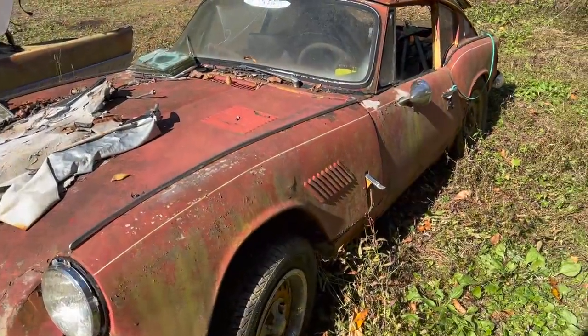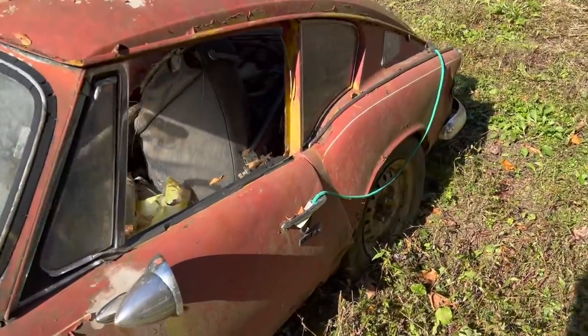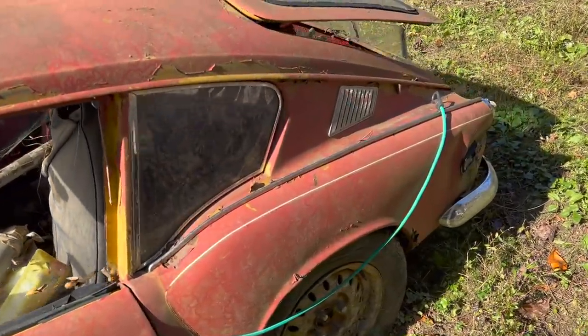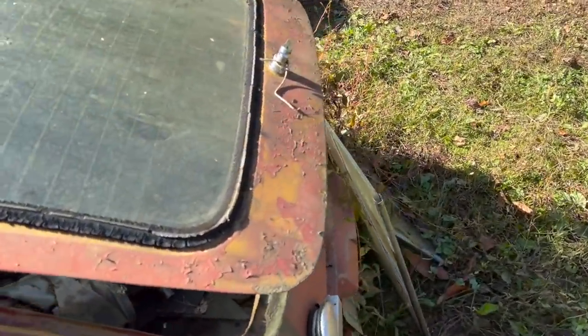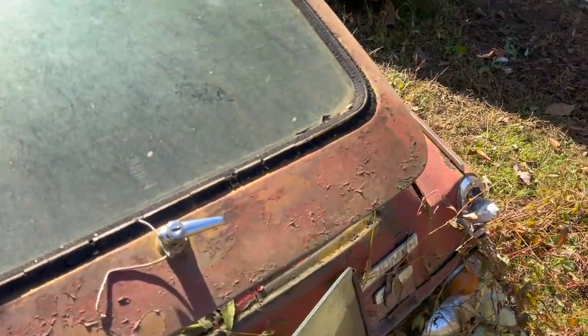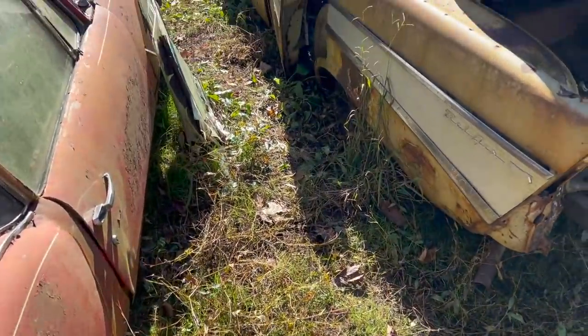Sitting next to it is a little Triumph sports car. Now, most of the Triumphs that I'm familiar with are like roadsters, sort of like a little MG or something like that. But this one's got a cool slope, like a fastback style roof with a hatchback. And its next door neighbor is a 57 Chevrolet Bel Air four-door hardtop.